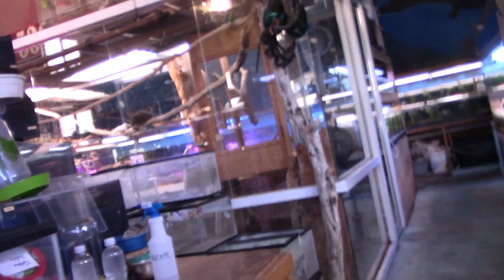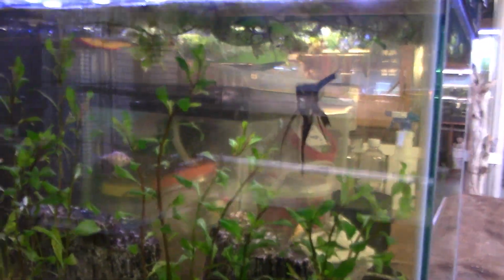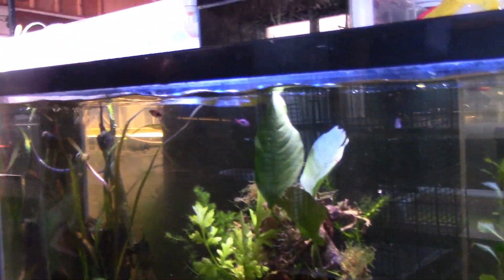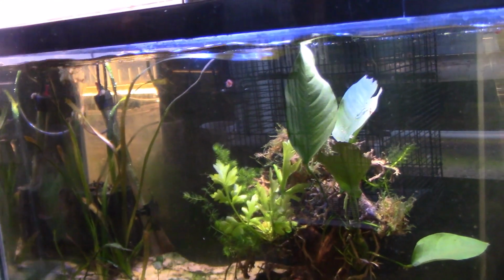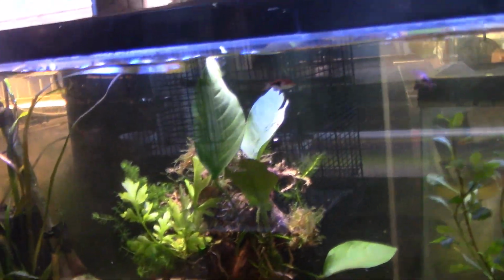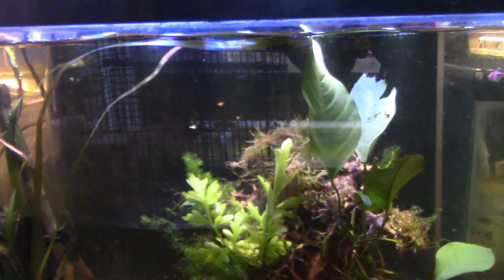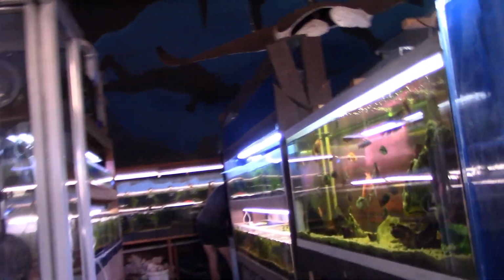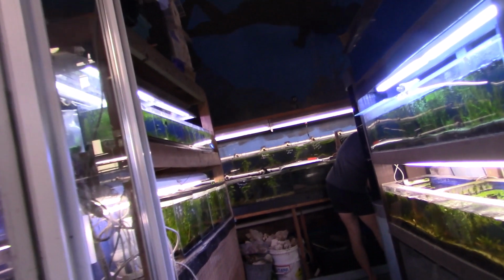Okay, let's take a look at the saltwater. Here's their 55. It needs to be replanted. I've sold a bunch of plants out of it. I'll replant it and show it to you again a little later. Let's go back and look at the saltwater. We've been through all this.